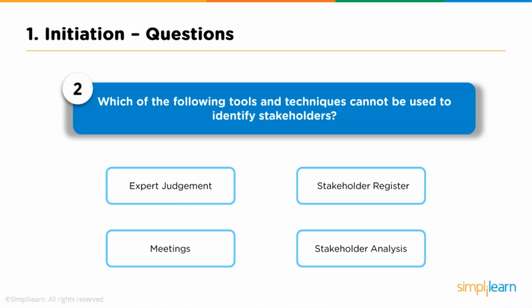Option 1. Expert judgment. Option 2. Stakeholder register. Option 3. Meetings. Option 4. Stakeholder analysis. The answer is stakeholder register. Stakeholder register is the output of the process identify stakeholders, whereas expert judgment, meetings, and stakeholder analysis are the tools and techniques.